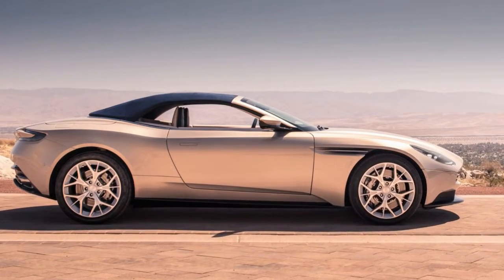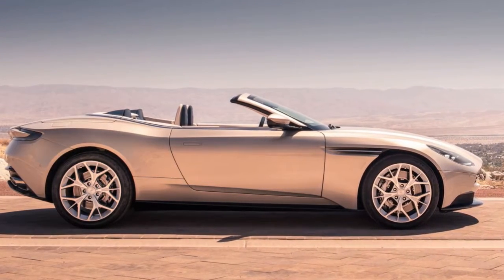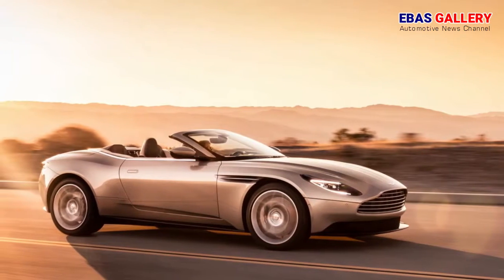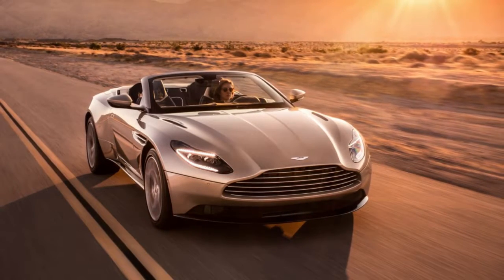The muscular lines of the DB11's lower body are particularly well suited to the decapitation, with the car looking better proportioned with the top down than the old DB9 Volante did. The power-operated fabric roof now uses 8 layers of material to quell noise, and it is available in red, black or gray. Aston says it takes just 14 seconds to lower the roof and 16 seconds to raise it, with this process possible while the car is traveling at speeds up to 31 miles per hour, even if heading directly into a headwind of the same speed. It also can be operated from outside the car using the remote key fob for maximum street theater.